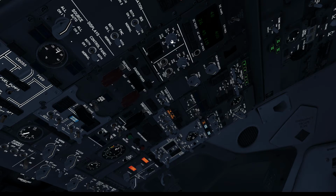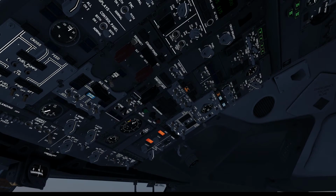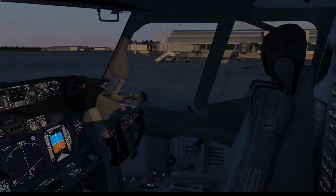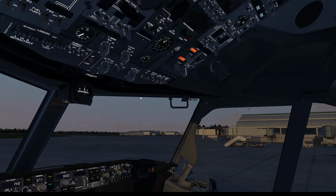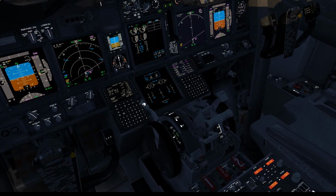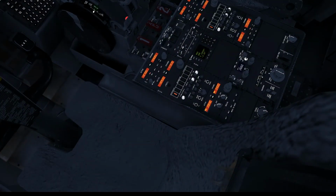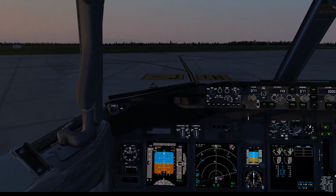Check the transformer rectifiers. All those are good. Let's run. That's looking good there. Can turn off the wheel well light. Happy with all of that. Turn that off. And just waiting. Okay, so I see him walking away. I'll go ahead and pop on the taxi light. We'll do a control check real quick. Alright. Got to pop on the transponder. He's walking away, so we're good to go, so we'll call for taxi.